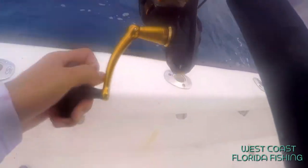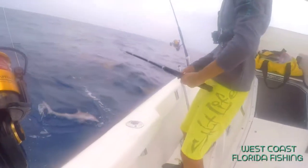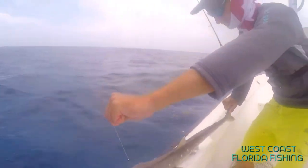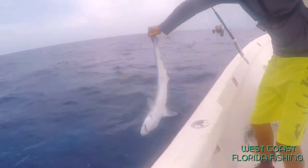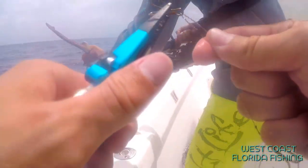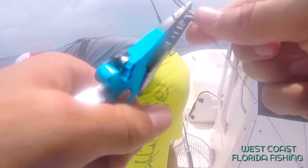It's a shark. Oh, it's a shark? Yep. I was so excited. Calm down, buddy. Calm down. No need to panic. He almost got me. Cute little guy. It's a dog parade in here right now.